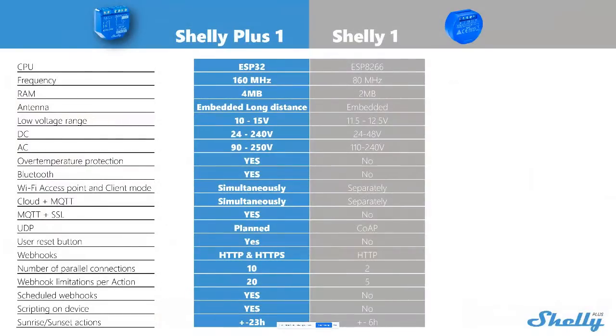Here's a side-by-side comparison of the specs between Shelly Plus One and Shelly One. A couple of key points that we haven't already covered. The built-in reset switch is right on the back of the cover. We've replaced CoAP with an upcoming UDP API. This is going to conform with our other RPC-based APIs, offer more reliable communications, and lower network burden. Also notice the greater support for AC and DC voltages.